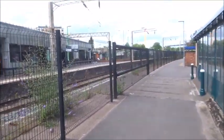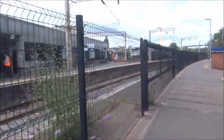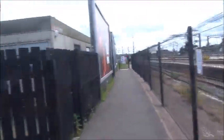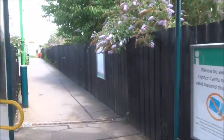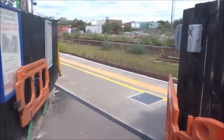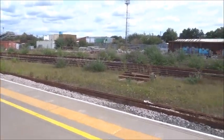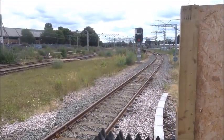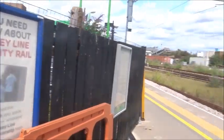So here's what looks very much like an abandoned platform, opposite platform 10. This is indeed not platform 11. Platform 11 is this way. Just come to see the platform. Apparently it's called the Abbey Line. It's a community rail line.